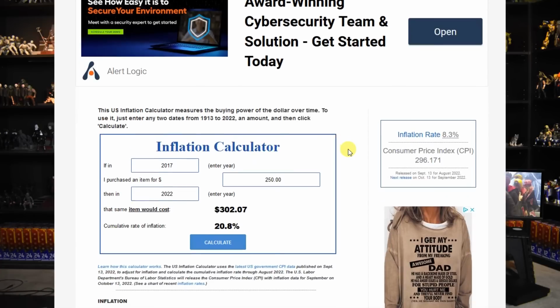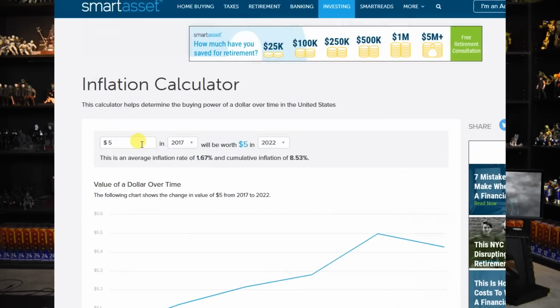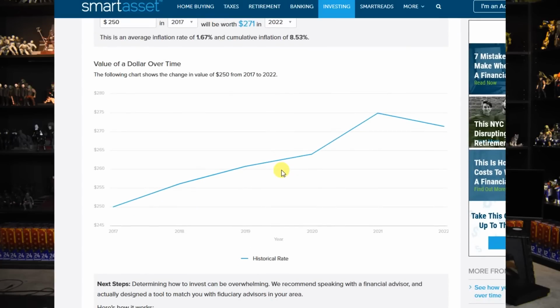Now, you know what? Different sites, different things. Like I said, I used multiple and all of them were basically roundabout around $300. Okay. So as you guys see, this is smartasset.com. Multiple sites go. Everybody in the comments talking about, oh, inflation, economy. Yeah, good luck with that one. So we're going to put 250 and then we're going to click enter. And 250 then would be worth around 271. Sheesh, even lower than 300 at this inflation rate.